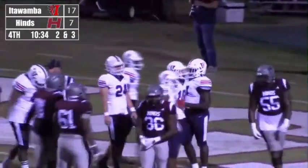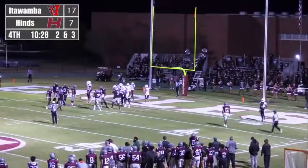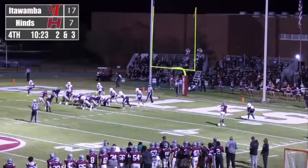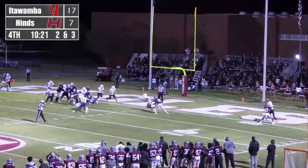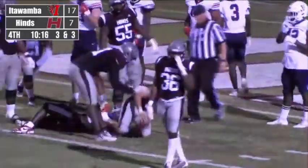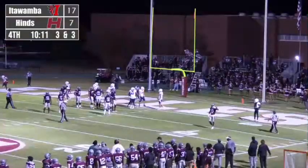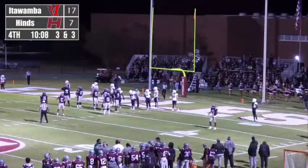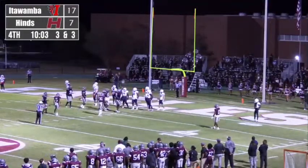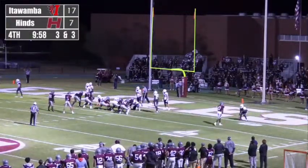Still from the 3-yard line. Jaden Reed now comes in. Mula keeps it off the right side, makes a cut, dives forward. Maybe a gain of 1. Brings up 3rd and goal. You would like to get into the end zone here. A field goal is still not the worst thing in the world, making it a one-score game. You've got to get points.